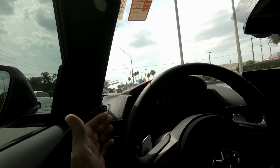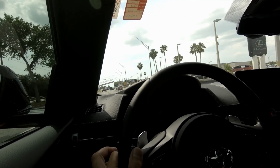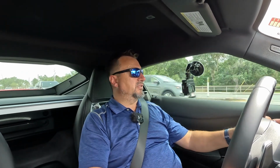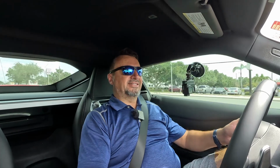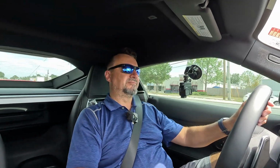See, kind of merging in traffic, no issues here. Nice and smooth. You can hear the engine. Obviously, it is more of a performance vehicle, especially if you downshift and go, you can definitely feel it, but it's not obtrusive, right? It doesn't interrupt you with anything. You can still have a phone conversation inside of this vehicle.